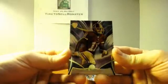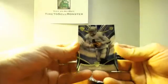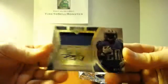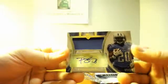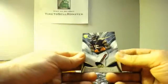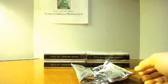Deshaun Jackson, number 54 of 99. Derek Carr, number 87 of 144, rookie card. Bishop Sankey, autographed two-color patch for the Titans, number 1 of 10, the first one. Bishop Sankey for the Tennessee Titans, autographed two-color patch. And Brandon Marshall, 67 of 162. Beautiful, beautiful, beautiful.